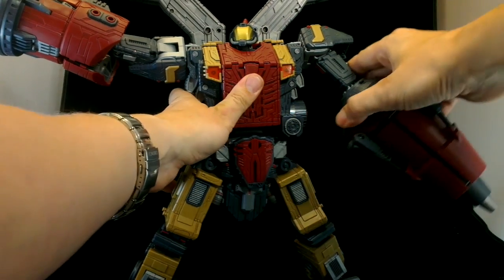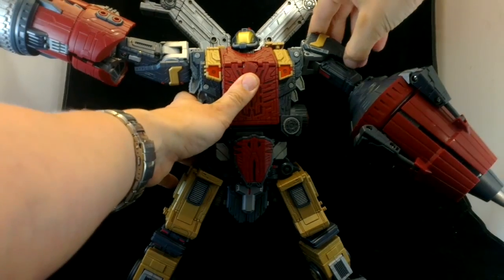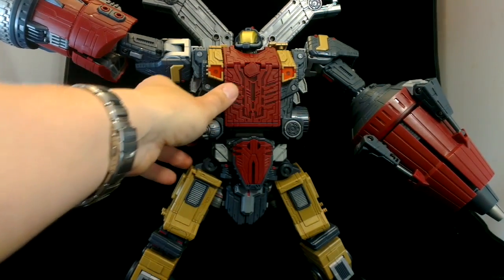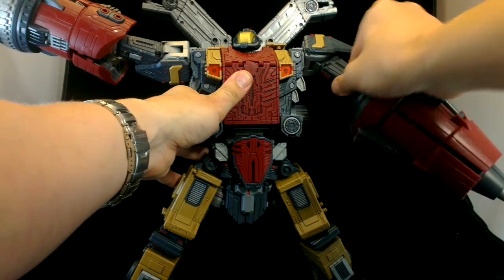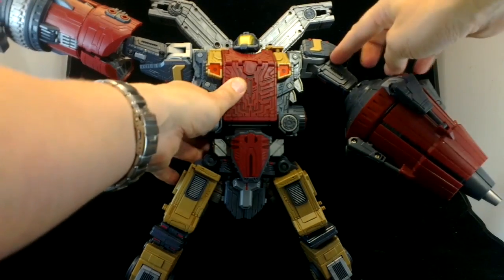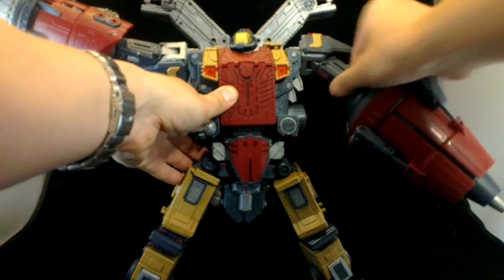Apart from that, we do have a heavy duty ratcheted in and out at the shoulder here, and heavy duty ratchet on the shoulder guard, which is a bit weird. I don't know why we need that. There is a swivel here, but it does get interfered with a little bit by the shoulder mechanism. But you do get a good range of swivel at this joint.